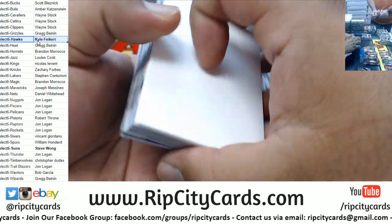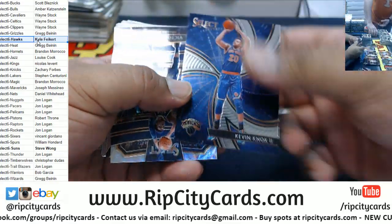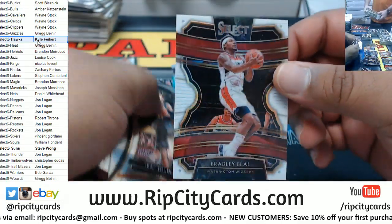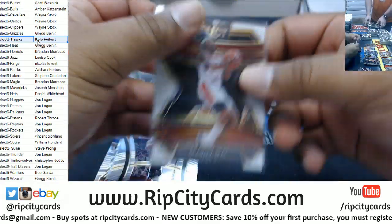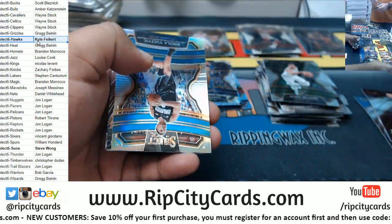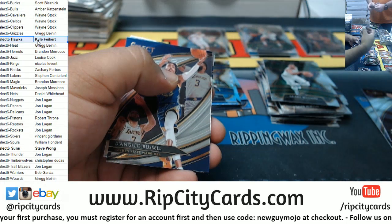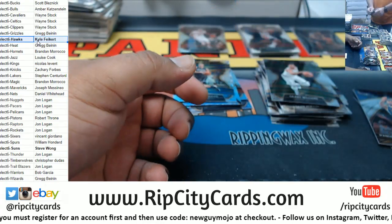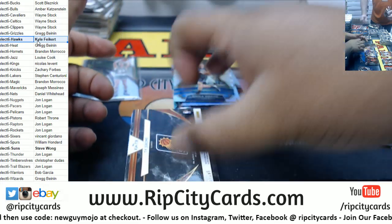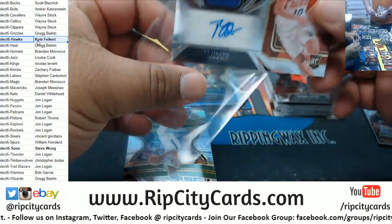All right. Swirly Dirly Oladipo. Bradley Beal White, which is /149. Not always, I don't think, though, is it? I think the die cuts are numbered to like 99 or something. No, because they make them like in the concourse. So they're probably different. This one's the concourse. Which is the highest rarity one? The courtside. You ever hit that super short print? It's like an artist something. I forget what it's called.